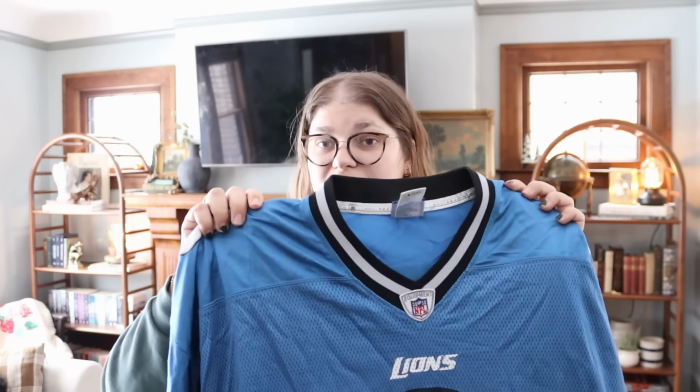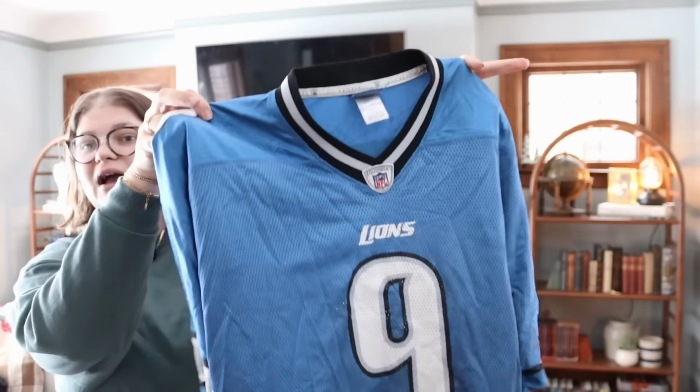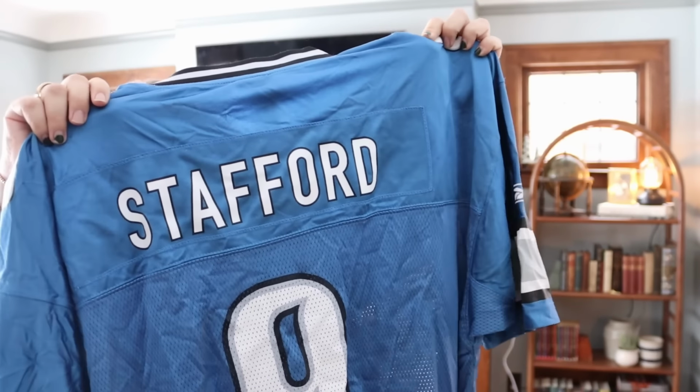I have another one from the same player. This one is a different style of jersey. Like, this one has a bit of a thicker knit around the top there. Definitely, I would say a little bit higher quality than that one even. This one is another NFL.